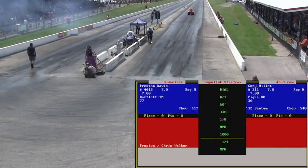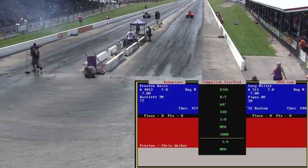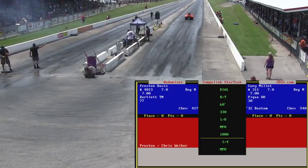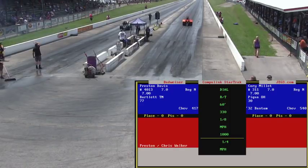6-0 cars, 6-0 cars. We need you to the lanes. 6-0 to the lanes. You will follow 7-0, and they're on track now.